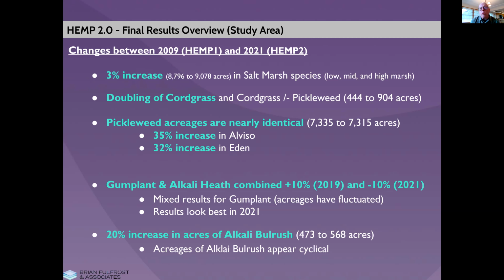We saw a doubling of cordgrass and cordgrass pickleweed during that same time period. Although, and here's where the scale makes a difference, although the pickleweed acreages are nearly identical between 2009 and 2021, there were significant increases within the 2 restoration units, Alviso and Eden Landing, up to 35% increase in pickleweed during this time. We have a more muddled or mixed signal for our high marsh species.